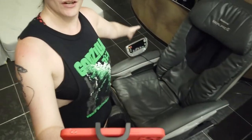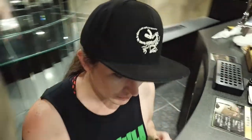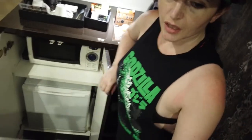We got ourselves a massage chair with all the functions. And if we walk over here, there's a whole kitchen area. Water, this whole sink, hot plate, soda water, so you can actually make your own drinks. And you get free fruit. This is quite standard for most love hotels. Most love hotels have a fridge and a microwave.